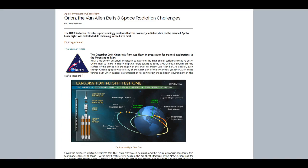I've talked about the Mars rover landing and I've also spoken about the moon landings. So let's now take a scientific look at the Van Allen belt and space radiation challenges. The Bird radiation detector report seemingly confirms the dosimetry radiation data for the manned Apollo lunar flights was collected while remaining in low Earth orbit.